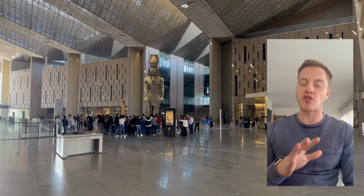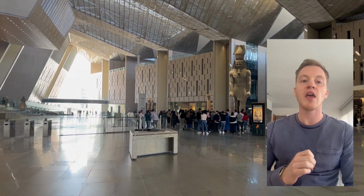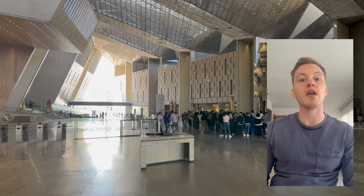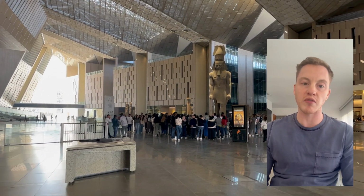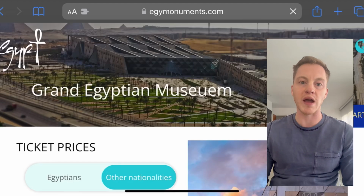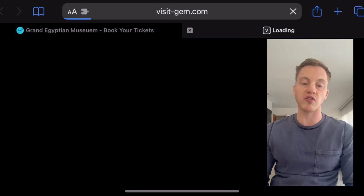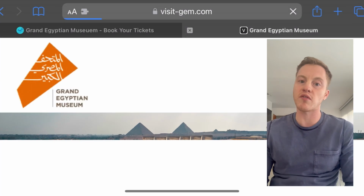The only exception, the only site you can't purchase tickets for in person, you need to do it in advance, is if you want to see the Tutankhamun immersive experience at the Grand Egyptian Museum. These tickets are selling out and the museum is requiring folks to buy them a couple of days in advance. But other than that, you could purchase tickets in person if you need to and if that works better for your trip.